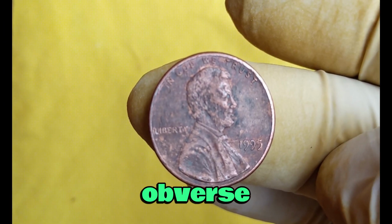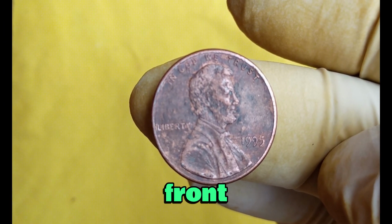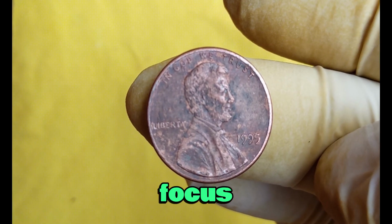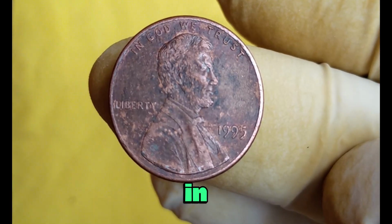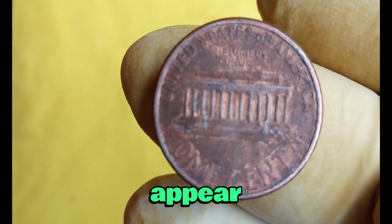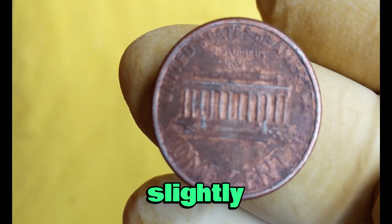1995 double die obverse. On the obverse side, that's the front, where Lincoln's portrait is. Focus your attention on the inscriptions. The words "Liberty," "In God We Trust," and especially the date, 1995, may appear doubled, as if they were shadowed or slightly duplicated.